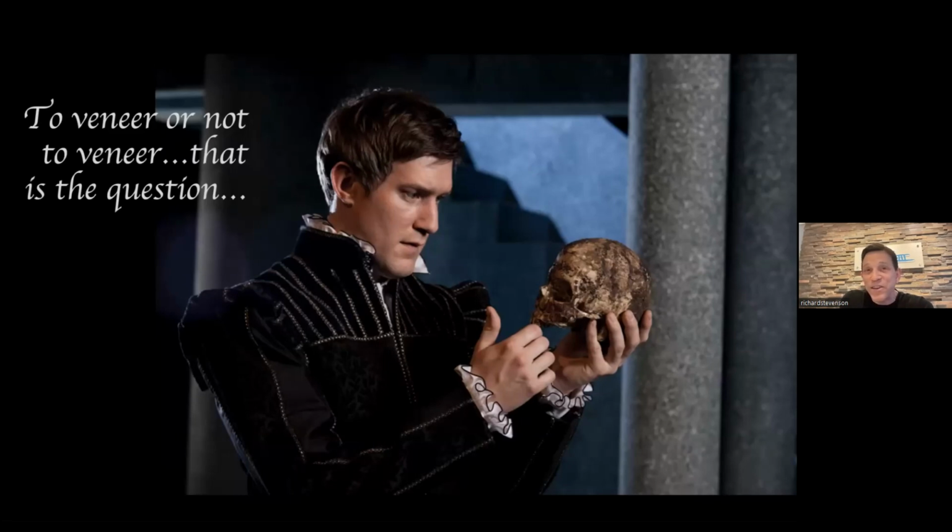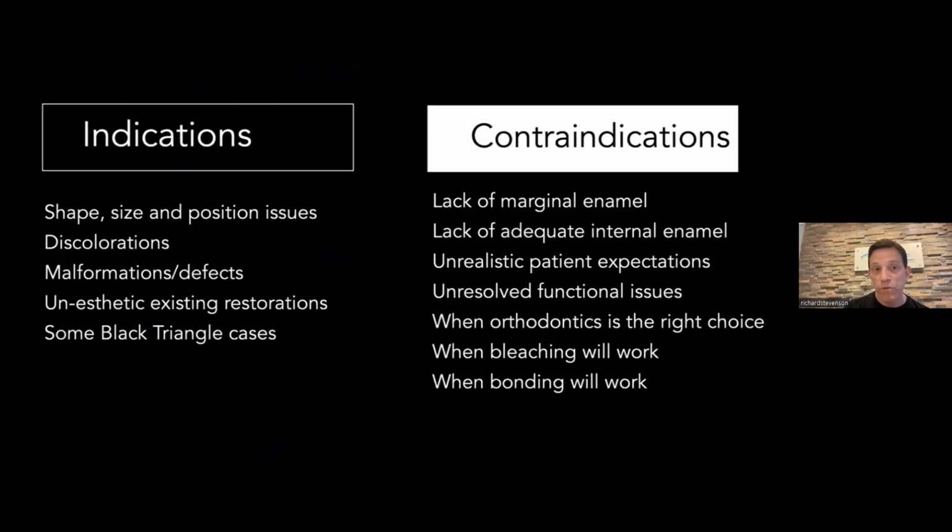That is the question, and it's really one of those things where you have to sort of think, is this a smart idea to do a veneer here, or could I do something more conservative? Or is a veneer ridiculous and I should do something ridiculously too conservative? And should I probably look at doing a full coverage restoration?